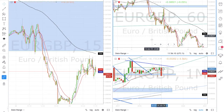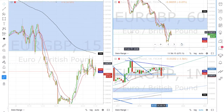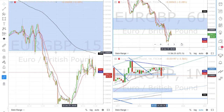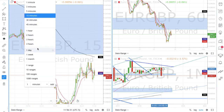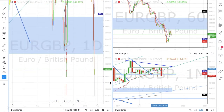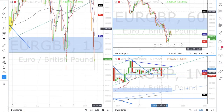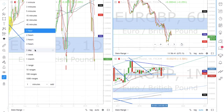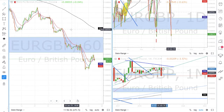Now, with Euro GBP, it's different than the others right now. And the reason being, and yes, I know they're all euros, but Euro GBP is dealing with a lot of Brexit stuff. And if you know, I'm in a lot of buys for Euro GBP. So when somebody's in low drawdown, let me go on the daily for this one, and then come down to the 1 hour to explain exactly what is going on.